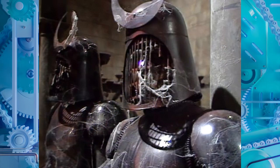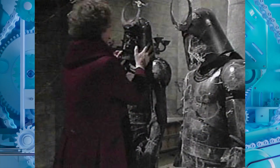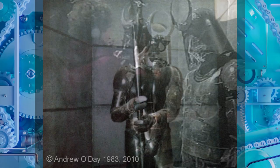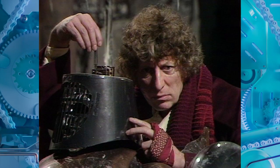Gundan Robot Warriors. Axe wielding robotic warriors built by slaves and programmed to kill the Tharils, who were at that time the masters and now the enslaved.